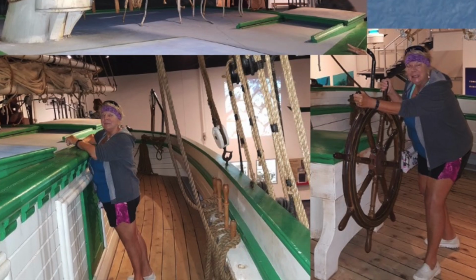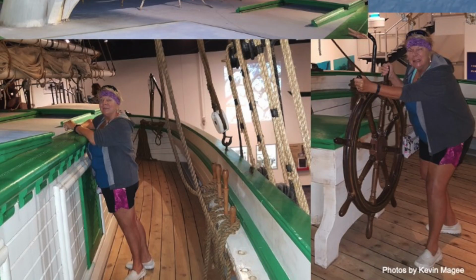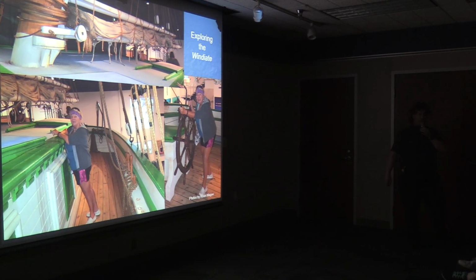They actually used all that survey data to build this ship model in their lobby. It's the first thing you see when you walk in. How far was this from the shore? So the Windiate is about 5 miles from shore, 185 feet of water. But this is the best thing. If you can't dive that deep, just go to the museum.